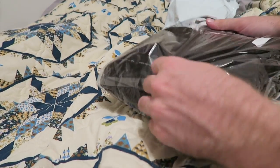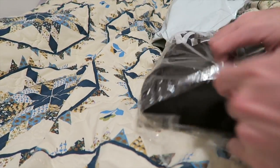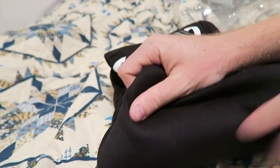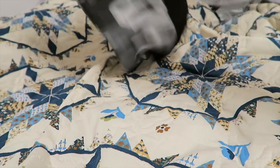I believe these are my joggers. Just in time for the fall. Ooh. Feel this. Y'all just need to feel this through the freaking camera. These are so comfortable, so soft.